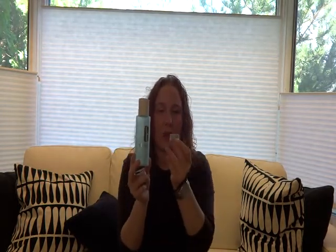Acne Solutions Clarifying Lotion and a little mini sample of the Acne Solutions Moisturizer. This is $17, this is $22 for the full size. Love this. It's the second or third one I've used up. It takes off all the grime that everything else leaves behind. You wash your face, you even use the Clarisonic and you use this with a cotton pad and it still gets stuff off. Love it. It was $17. I've already repurchased actually 2 of them.